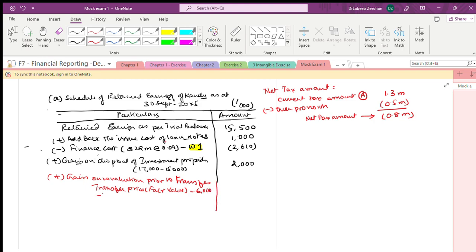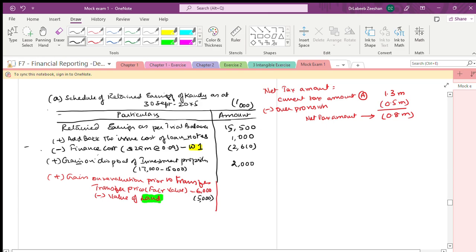Now minus value of land. Just hold it. This one. Okay. Just hold it. If we get some clue, I will give you further explanation on that. It is 5 million, okay? How much is there? Just I am putting one question mark, okay? Still I need, by the time we complete it, we will get the reasons for that, okay?